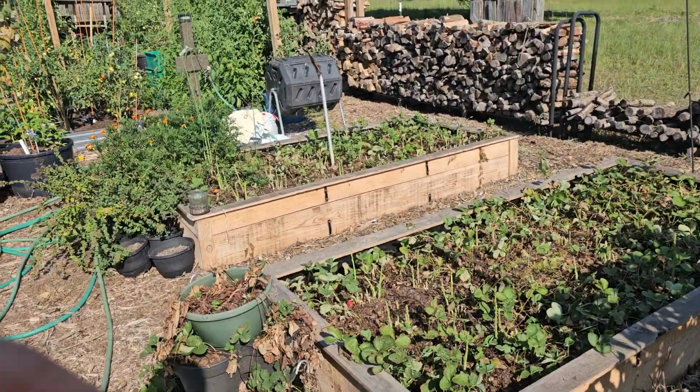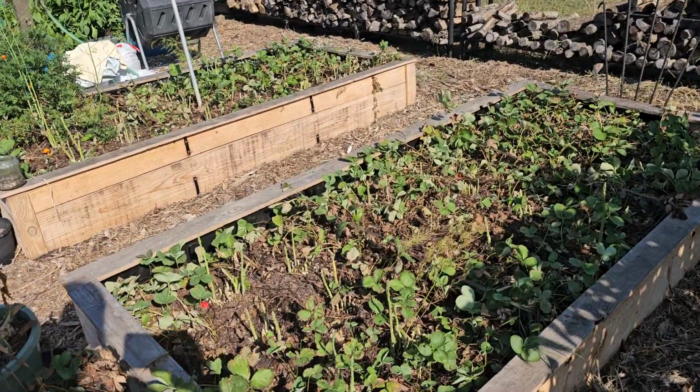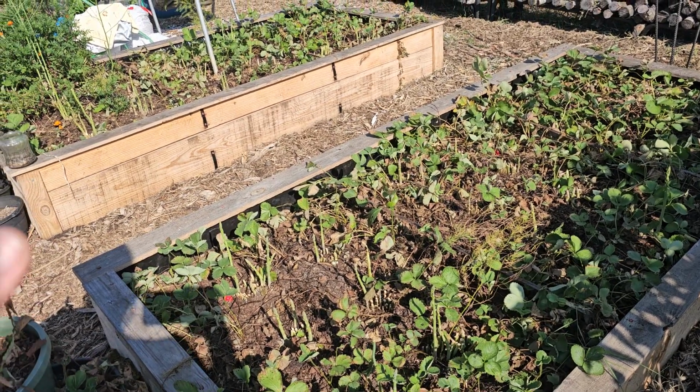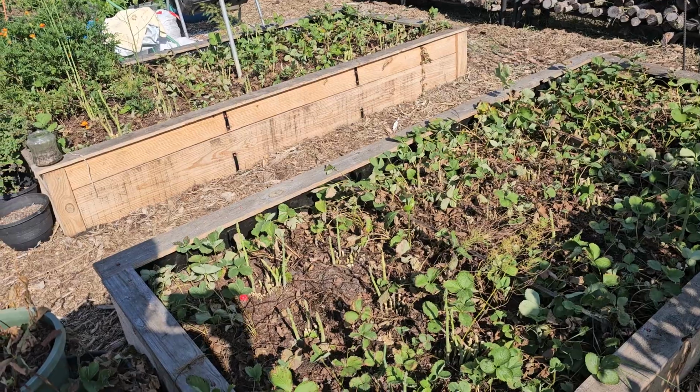So I cut down all the asparagus. Terry burned most of it for me, but it's already starting to regrow. Between these two beds, there's enough for us to eat asparagus tonight for dinner.